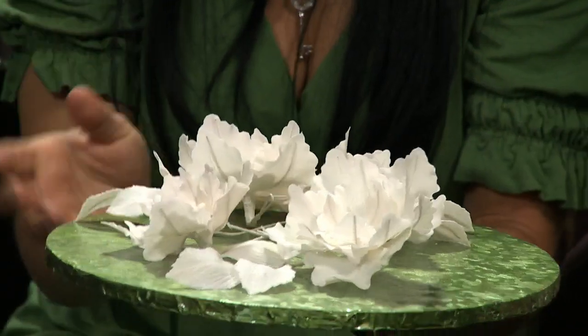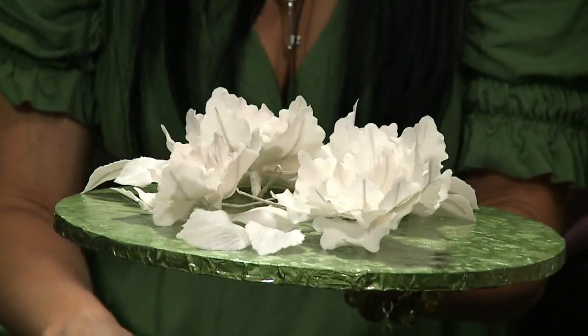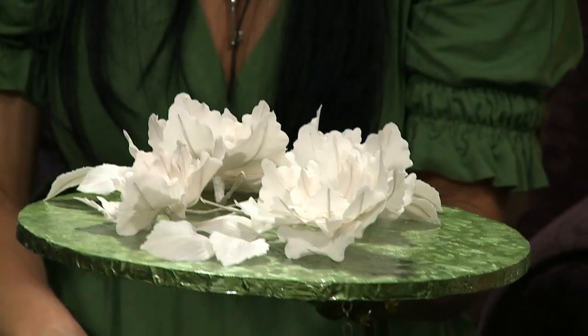Interesting. So that does make them at this point not edible, even though it's made with gum paste, which is edible. Well, you wouldn't be able to digest that wire very well. Right. But most people wouldn't take this off the cake and eat it, obviously. They're not going to nibble around the wire or anything. I've had people take them off and eat them. Really? Yes, and I do my roses without any wires at all.